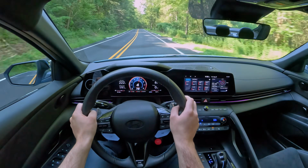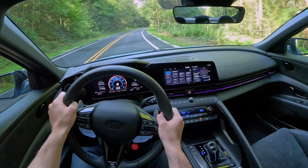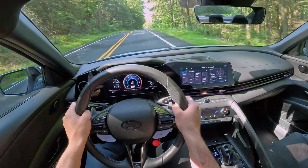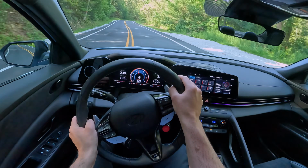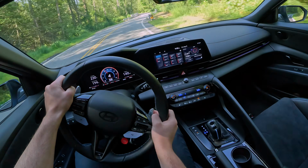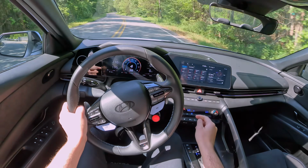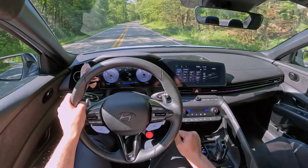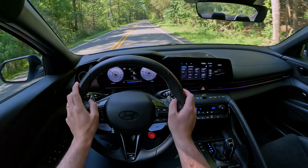I mean, this thing beautifully listens to all of your inputs. Throttle mapping, brake calibration, steering calibration, they're all great. And for the money, I think this is the most impressive car I've driven at least this year, if not the past couple of years. Alrighty, let's go into the normal driving mode, put the transmission into drive, and talk about what it's like to live with the Elantra N on a daily basis.